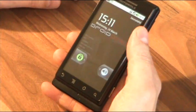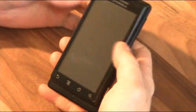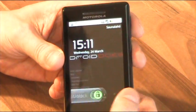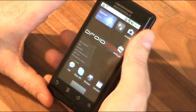So what's new with the 2.1? The first thing I noticed is the smoother vibration on opening the screen lock. When I'm moving that, it's really smooth. It's not rattling like it used to be.